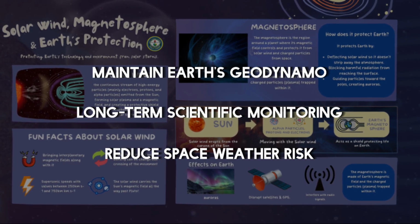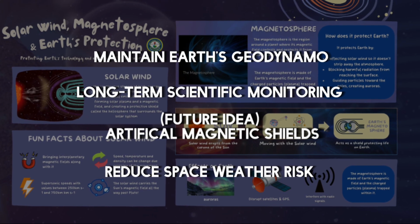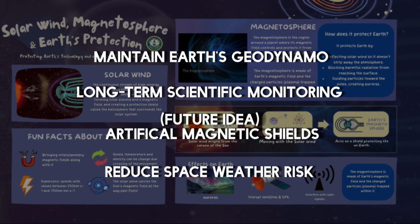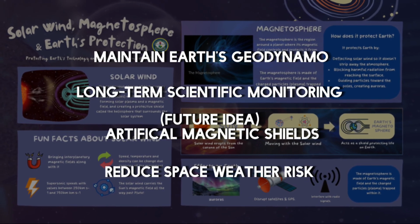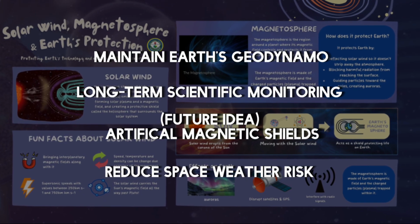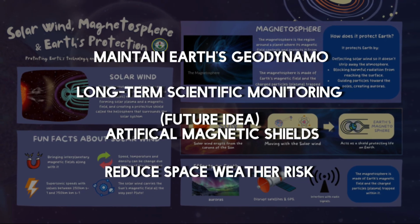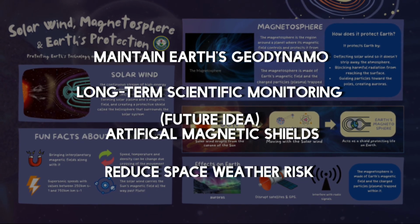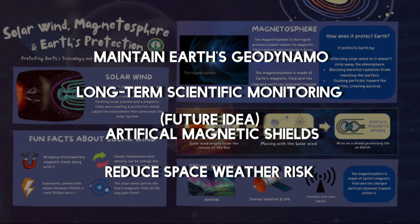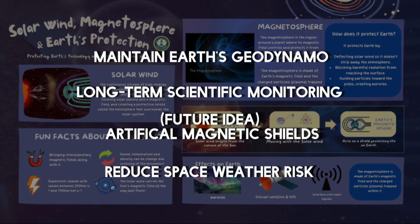As the last one, as a future idea, artificial magnetic shields. For planets without strong magnetospheres like Mars, scientists are proposing a giant magnetic shield in space at L1 orbit to block solar wind. If Earth's magnetosphere were ever to collapse far in the future, something similar could be considered, but this is beyond our current technology.